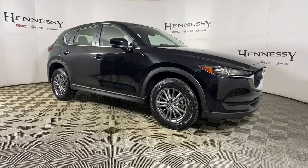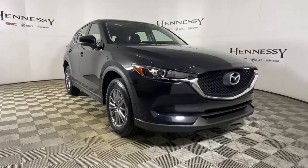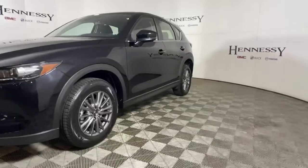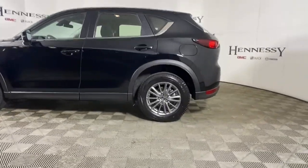Get acquainted with the 2018 Mazda CX-5. This vehicle is an outstanding buy with fewer than 25,000 miles on the odometer. Here's a stylish CX-5, the SUV that puts your comfort at center stage.